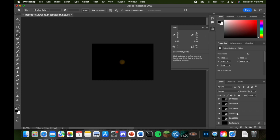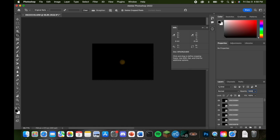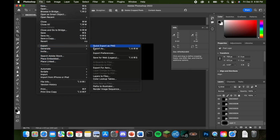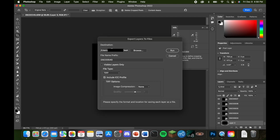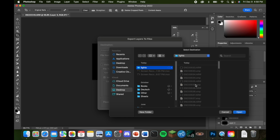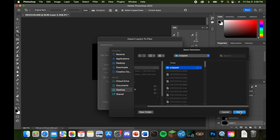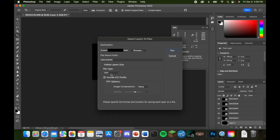Yeah, it looks good. So now we have to go back to all these layers and make the opacity 100% again, and uncheck this little lock. And then we have to export, layers to files. And just choose the folder that you want to export this to. I'll just export it to the lights photo folder. I'll make one inside called cropped and open it. Make sure it's a TIFF file. That's important. And then run this.